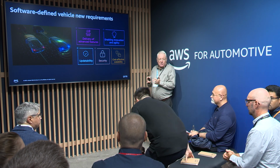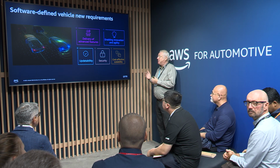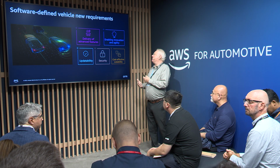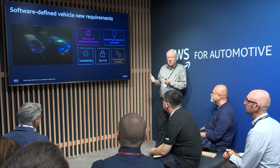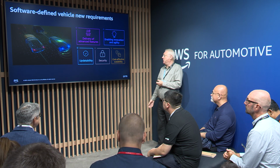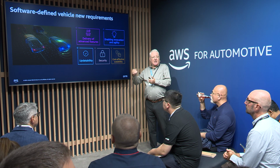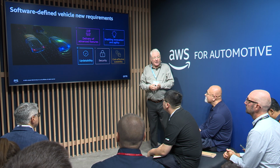As we look at the technology required and what's needed for the software-defined vehicle, the first thing is the ability to deliver these advanced features. It's the ability to do updates, upgrades, bringing new innovation, new features into the vehicle after the vehicle has left the forecourt. As well as that, we need security, but we need scalability. The idea that your car will be the same in 5 years' time as it is today is going to change with the software-defined vehicle.